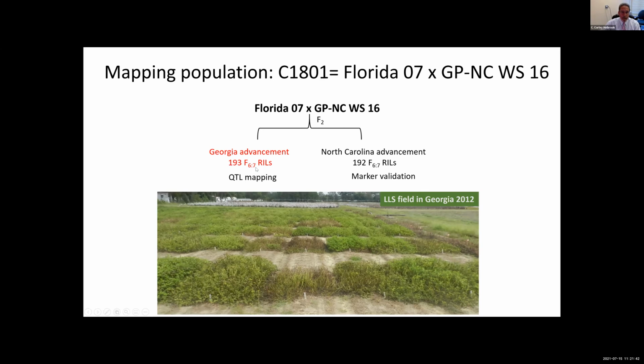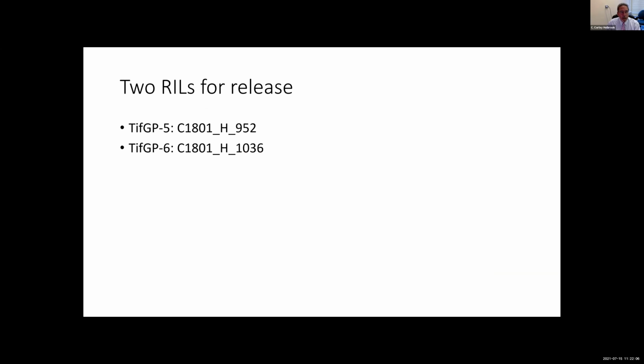So we had 193 in the Georgia part. Tom had 192 in the North Carolina part. We used this part to phenotype for leaf spot and do QTL mapping. And then they identified 3 QTLs, and we validated those markers using the North Carolina half of the population. And all that's been published. That's published information. So we're going to release these 2 lines from that population.